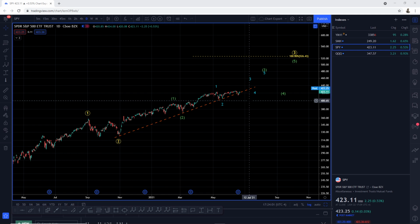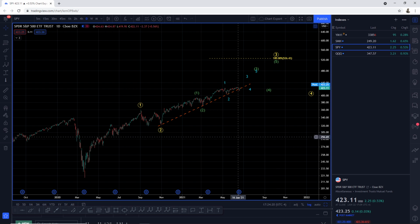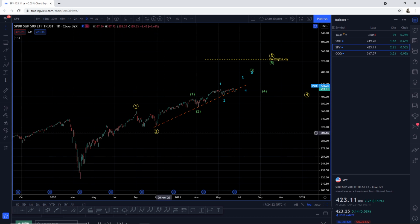The markets will do what the markets will do, but Elliott wave interpretation will help us guide ourselves to the best possible outcome, forecasting the next move. Even the weatherman can get it wrong, so just keep that in mind. All this interpretation is subject to change. So let's review this wave count here.